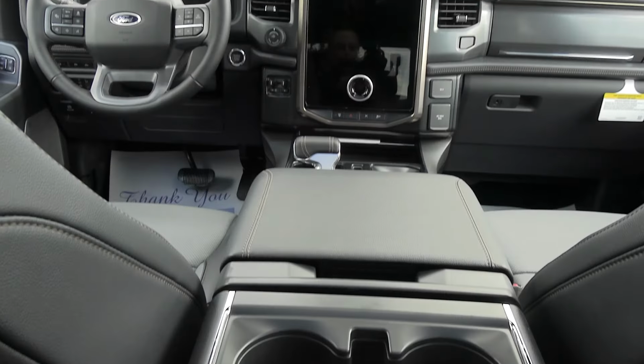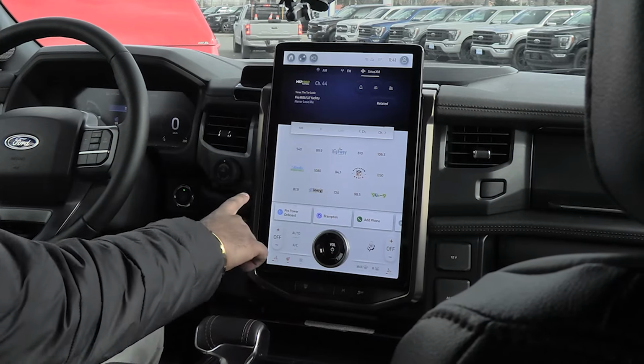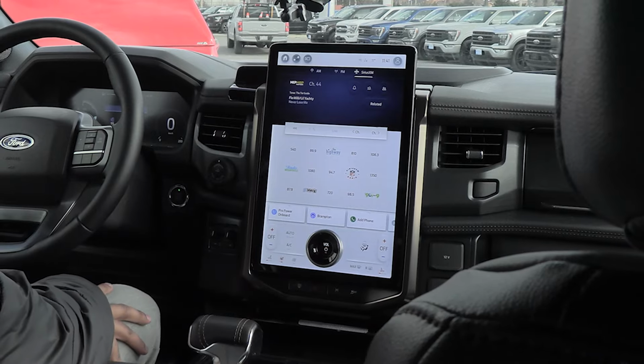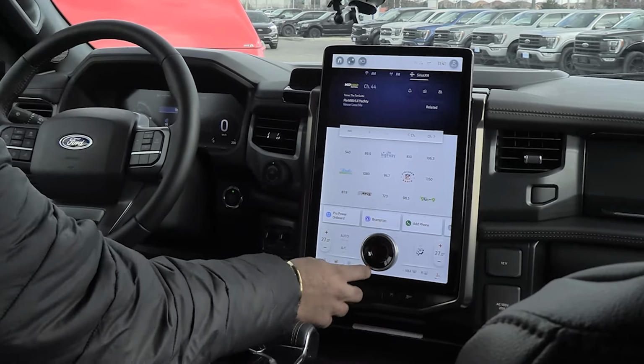So in the interior of the F-150 Lightning, as you can see here, we have this huge 15-inch vertical screen. This is the infotainment system. It gives you all the information that you need. You can change driving modes from here. Your navigation, radio, and all that good stuff is also down here. Our climate controls are at the very bottom of the screen, and you still have a physical volume knob, which is a really neat touch. And that also doubles as your temperature control if you want, your fan speed if you would like. So the way they have done that is really good. Keeping it minimal, at the same time you still have some physical control over the system. So that's really neat how Ford did that.